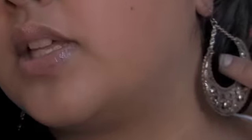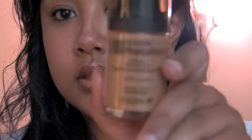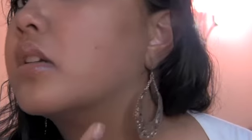You can use a brush for this, so here, I'll show you with a brush. Let me blend it in. This is my MAC 130. Okay, so that's what it looks like blended in. And you can see how light that is. Not cute, right? Okay, so here's Caramel. This is the Caramel by PhotoReady also, and I'm going to swatch it on a different part of my jaw.